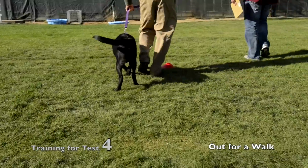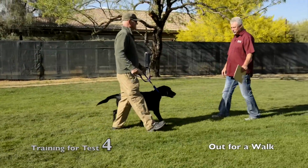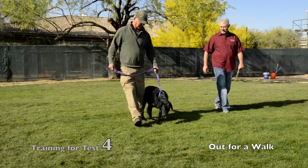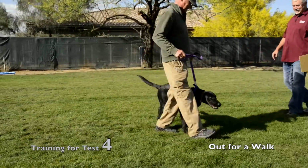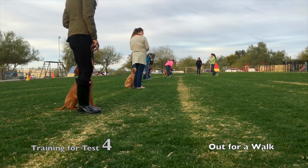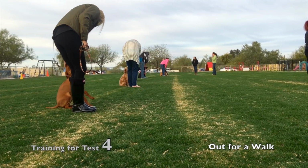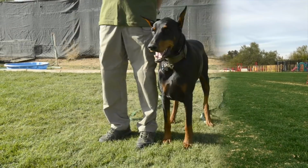You can see that the dog's somewhat distracted by the grass, and that would be a problem during the test, but obviously here we're still preparing for the test and showing the handler and his dog how to actually walk and which direction to take. We will also devote the same kind of training to our group classes where we prepare people for their sit stays, for their down stays, and for their heel work exercises when they decide to come and do the CGC.